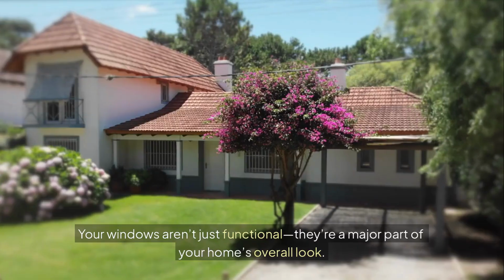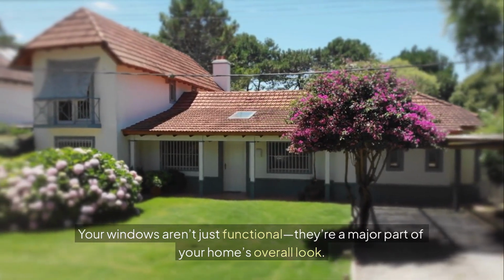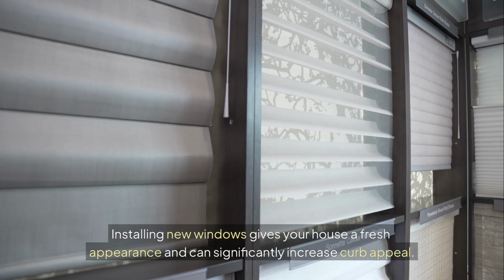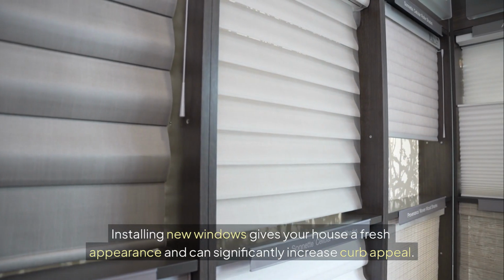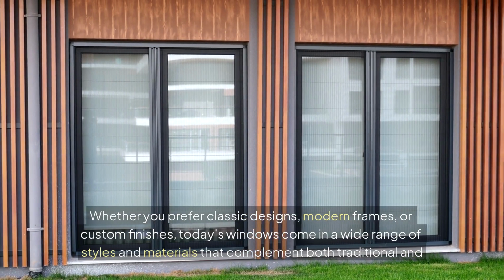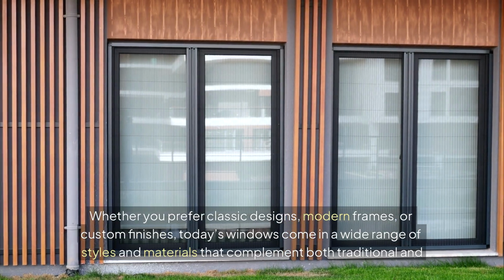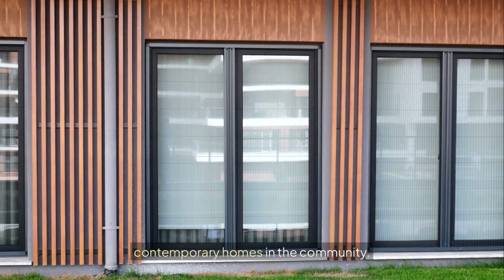Boosted curb appeal. Your windows aren't just functional, they're a major part of your home's overall look. Installing new windows gives your house a fresh appearance and can significantly increase curb appeal. Whether you prefer classic designs, modern frames, or custom finishes, today's windows come in a wide range of styles and materials that complement both traditional and contemporary homes in the community.